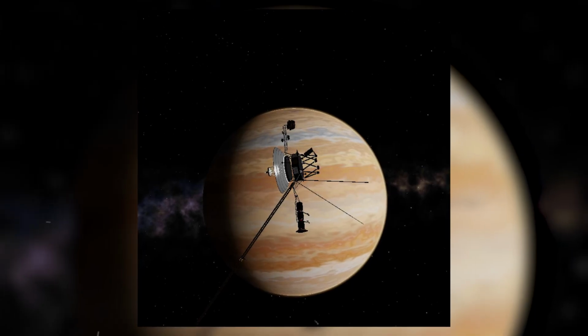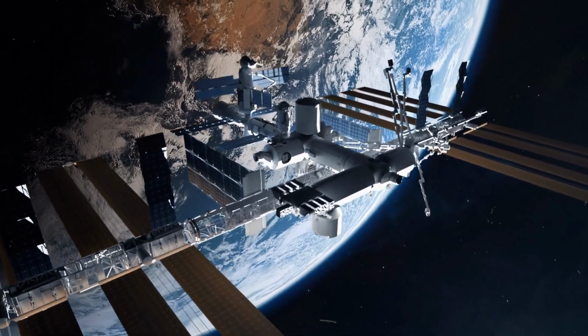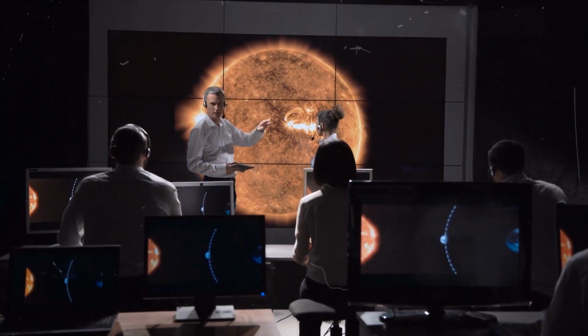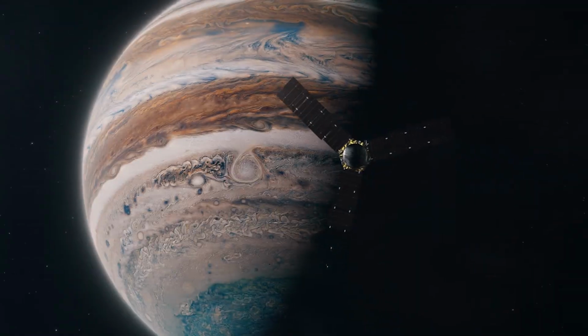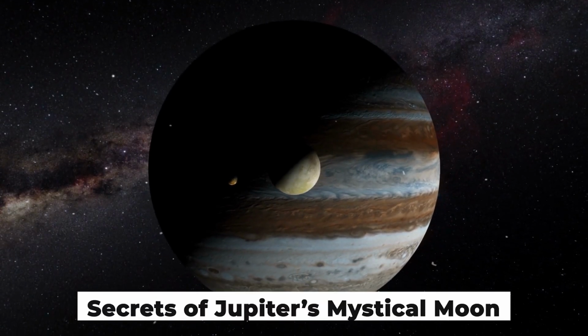The historical context of these missions is crucial. The costs and challenges of space exploration programs have always been substantial, but the benefits, in terms of knowledge and technological advancement, have been immeasurable. The Pioneer and Voyager missions paved the way for our current understanding of the solar system and continue to inspire future explorations. Secrets of Jupiter's mystical moon.